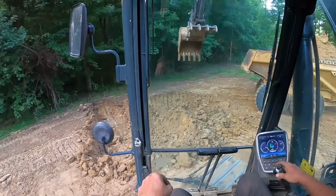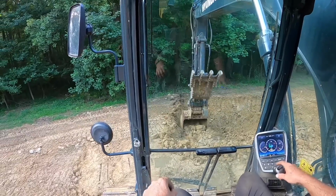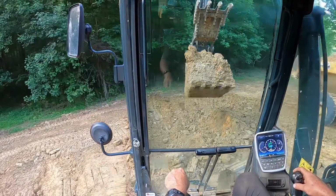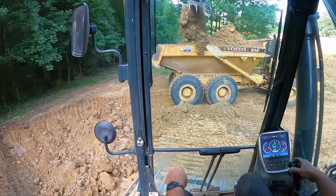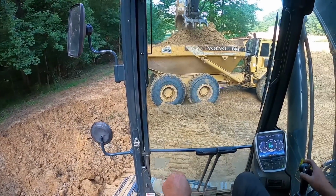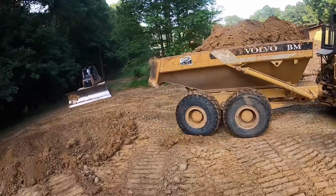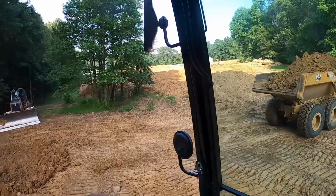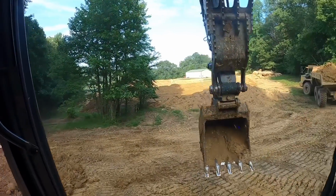One more on them. Dozer real quick, just to get us a little better organized here as we get rolling. It's looking good. We can do better. We can do better, folks.